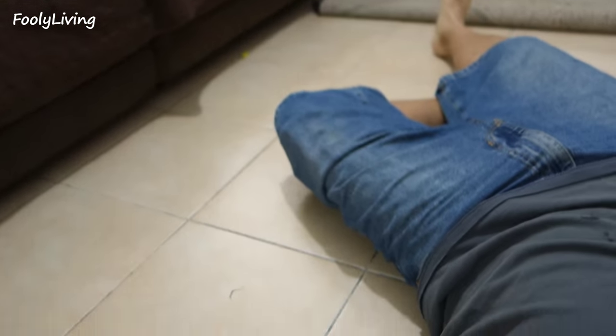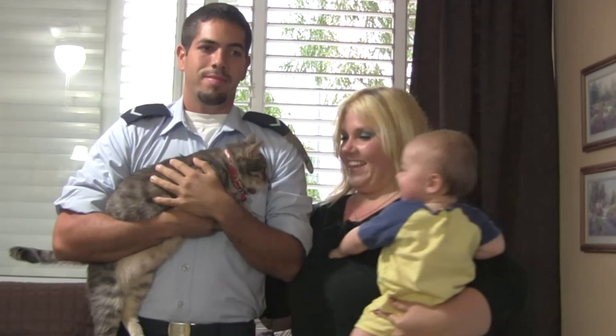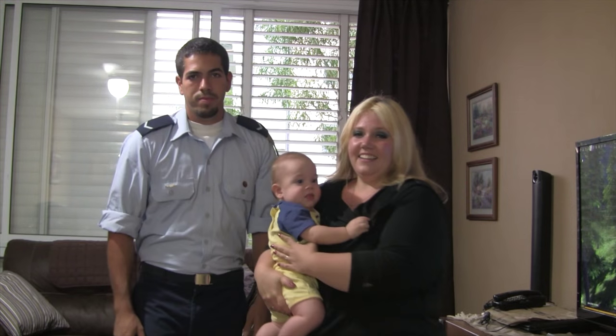Day three. We resorted to sleeping on the floor because it's too hot on the mattress. In the living room. This is not a white wall. It's a white mattress in our living room.